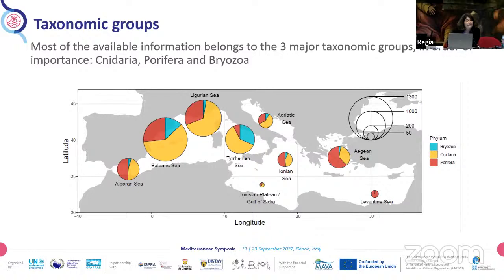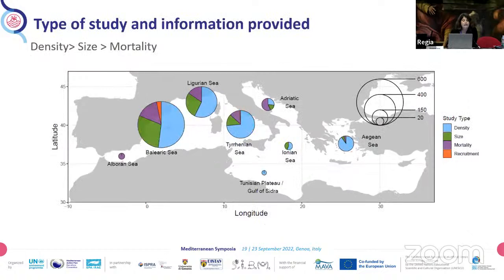About taxonomic groups, what we have in the database. Basically, the most available information is about three major taxonomic groups. In order of importance, Cnidarians, basically Anthozoans, Octocorals, Porifera, and Bryozoans. And you can see again that the information is concentrated on the Northwestern Mediterranean Sea, but we have information across the Mediterranean, with few records in different regions. And if we see the type of studies, basically we have data about the position, not only the distribution but also the density. After that, the size of colonies or the size structure of the populations, and also, in less occurrence, about mortality status. So you see again the map on the Northwestern Mediterranean concentrates most of the information.